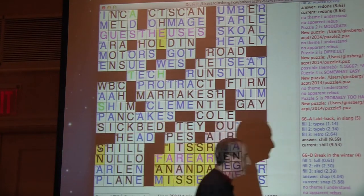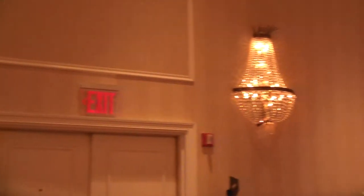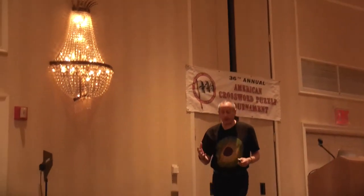Down here, in the south, it actually likes BEQ's solution. It actually likes BEQ's solution better. But the algorithms it's using turn out not to be good enough to find it.